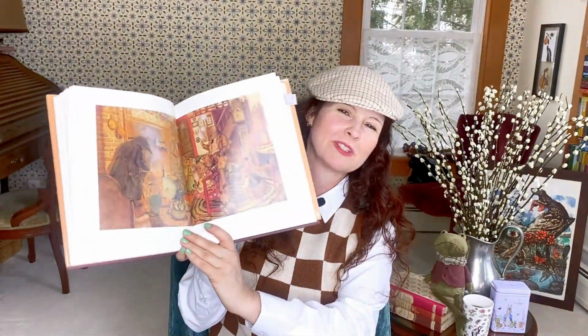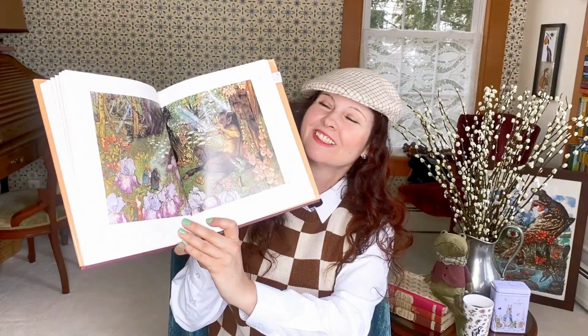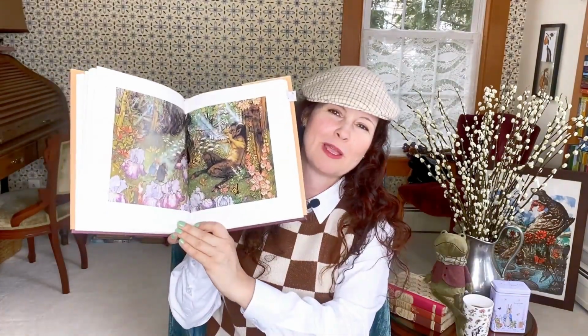I love that Christmas scene with all the mice that come caroling. Very spring-like illustration for you. There's Pan in the garden from the chapter The Piper at the Gates of Dawn, my favorite chapter. That's why I talk about it so much.